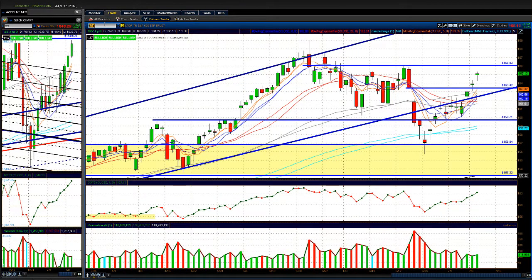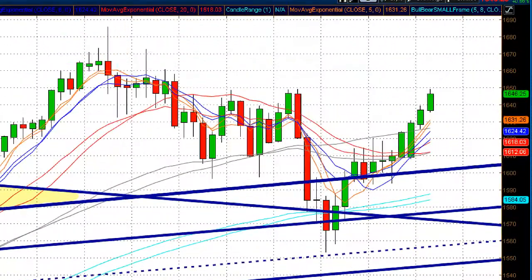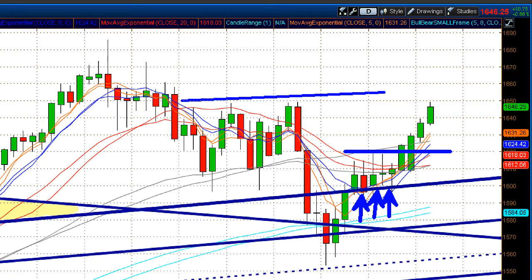All right, if you take a look at the ES action here, the ES is chugging along ever since we were able to hold above this key trend line that I noted to you guys. Right here, you can see we were holding this trend line all last week. Then we finally got some momentum, and now they've rallied the market back up. We just about hit 1650 today. The ES is at this resistance area, so we want to see how this trades overnight going into tomorrow's session.